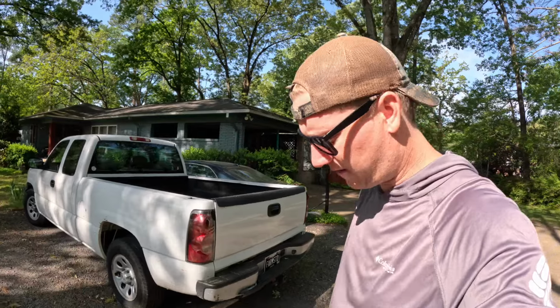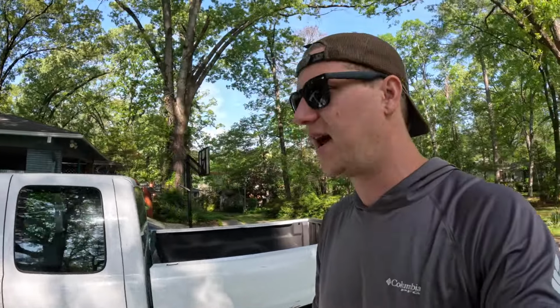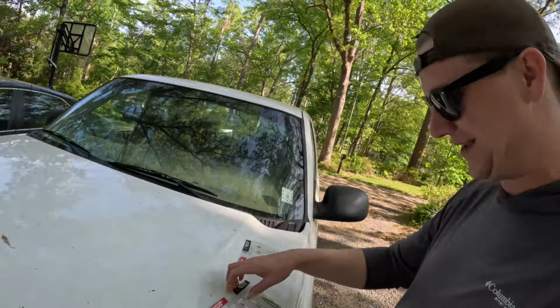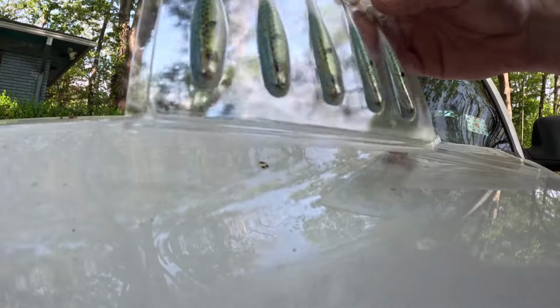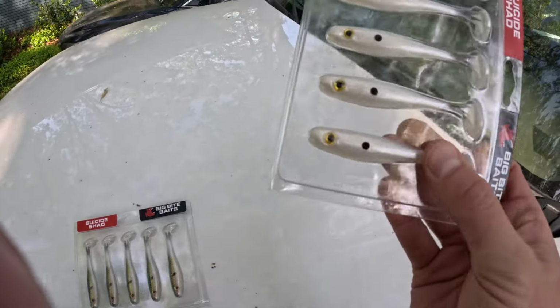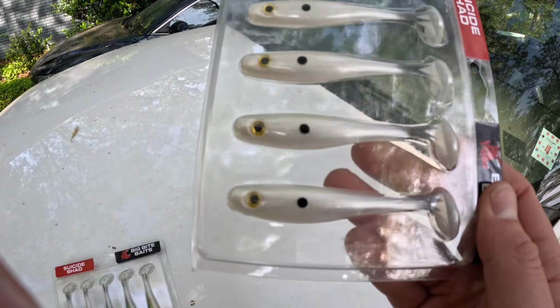With this flood, I've noticed a lot of shad. We've had gizzard shad and threadfin, and I've noticed that the threadfin seem to be the preferred target for these predatory fish to eat. And what I've been getting them on are these baits by Big Bite Bait. I like them because they imitate that threadfin real well. They got the eye and the dot on there.